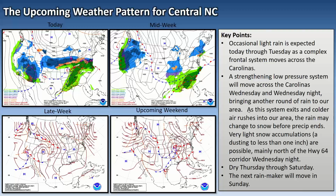As this system exits and colder air rushes into our area, the rain may change to snow before the precip ends. And if that does happen, typically with these types of scenarios, the worst case is up to, or maybe less than, an inch. Most places, if you see any accumulation, would be like a dusting, if that, and it would be very wet and kind of melty, not really a big problem.